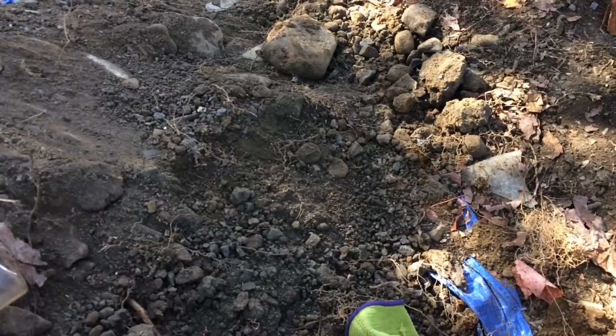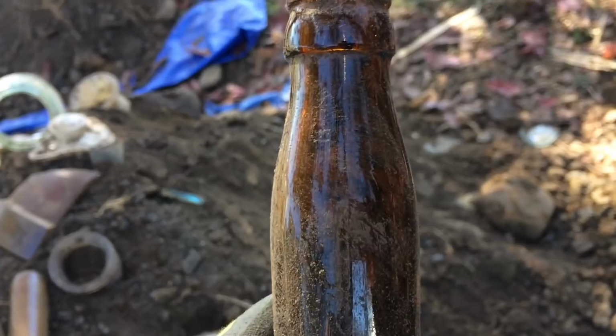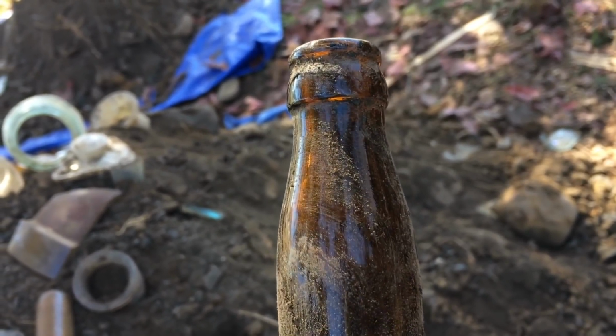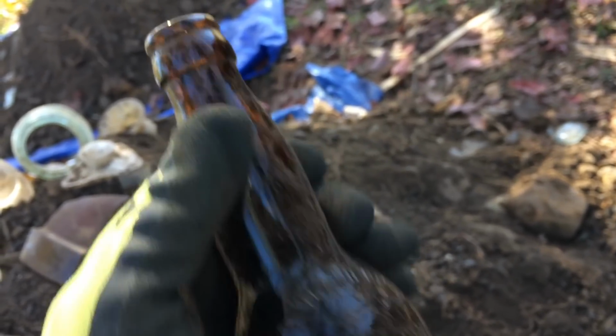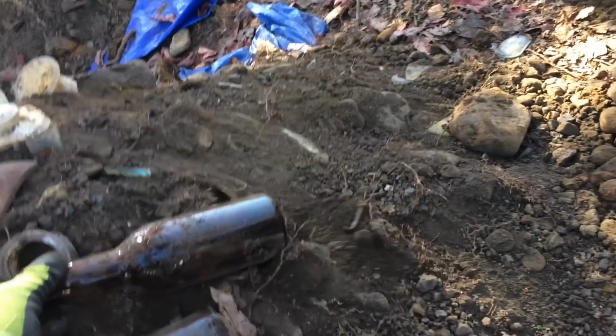When you guys hear it say blown, you can see right here how the mold line runs up the bottle and then stops right in this area. That means it was blown in mold is what they call it. But there you go. You got more coming?